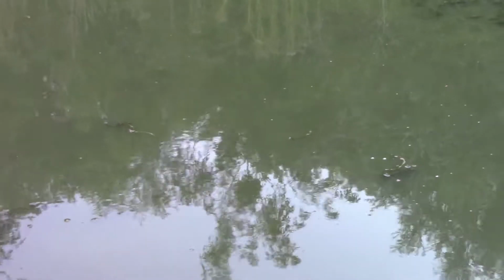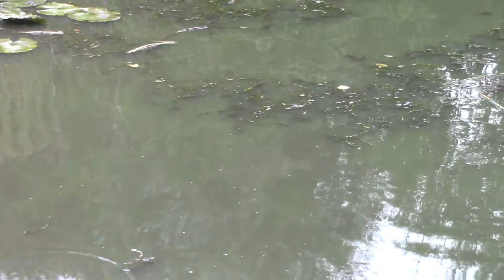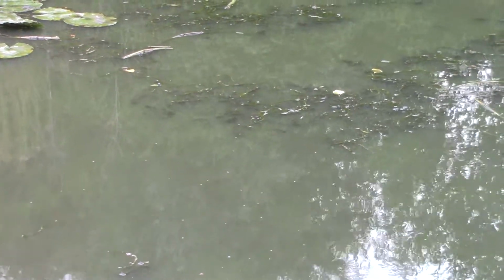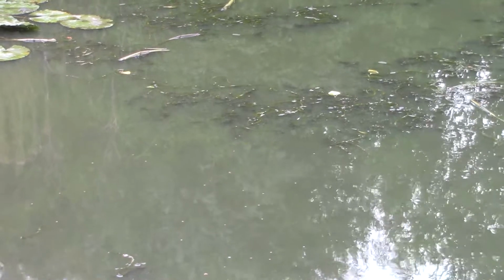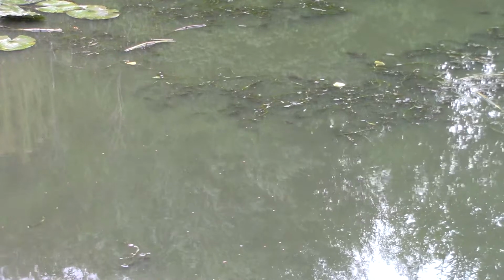Carp are very omnivorous, they'll eat anything. Quite why people worry so much about koi, I have no idea. If they were predatory, they'd be bull sharks, let's be honest. Here you go. They're coming out the weed now. Oh yes, here we are. Sharpie feeding wild carp.